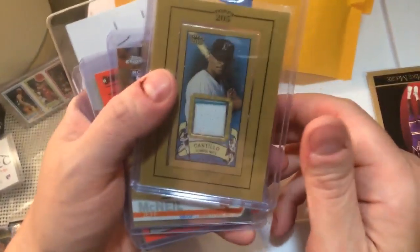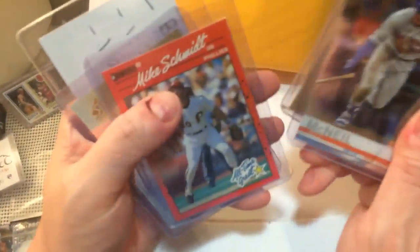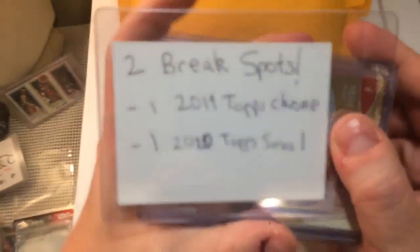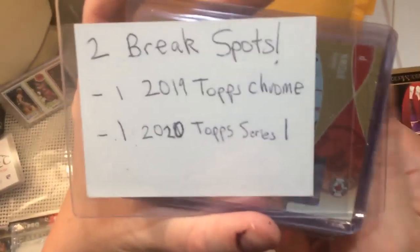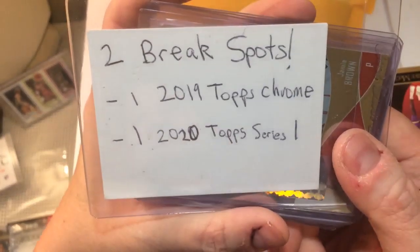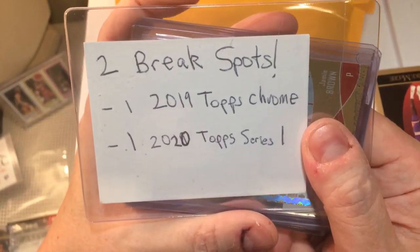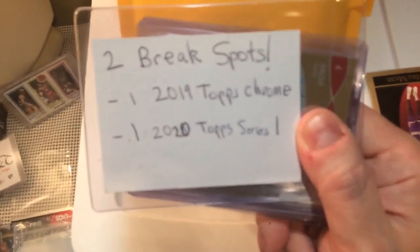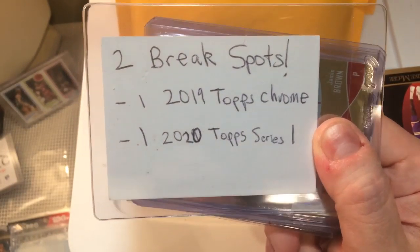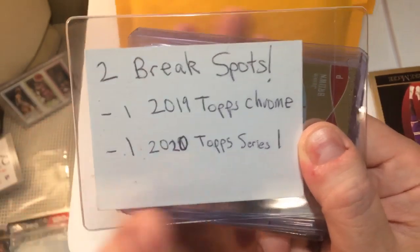Again, you had the game worn, relic, McNeil rookie, Schmidt, a prospect auto and two break spots. So technically, you don't even know what you're getting yet. You could hit some sort of crazy autograph to 25, one of one. Never know. Obviously, it's far-fetched, but for $15, you might have pulled something sick in these breaks. You don't know yet. But congratulations on that.